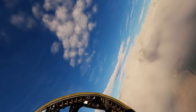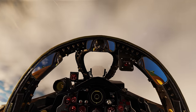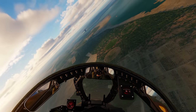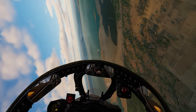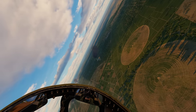Kinda did like a small high yo-yo, just to put a little bit more separation between me and him, give my missiles an opportunity to possibly track. Looks like somebody just took a missile shot at him. My Fox 2 missed, although I swear I had tone. And look at this. Oh, we're so close. Just can't quite get the nose on him there.